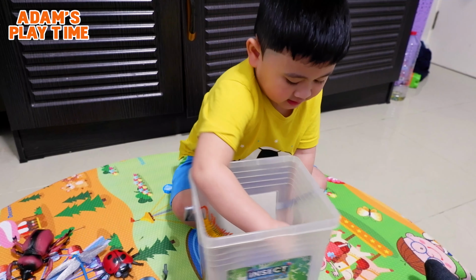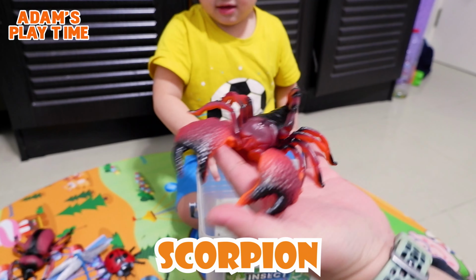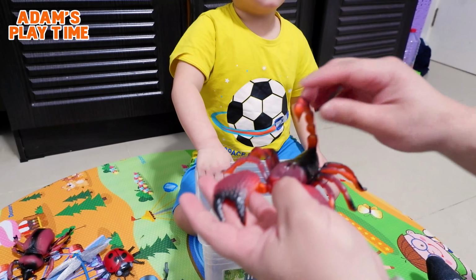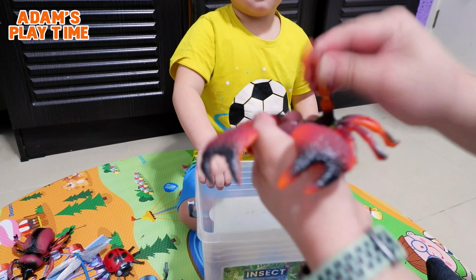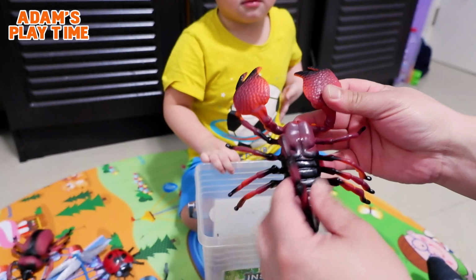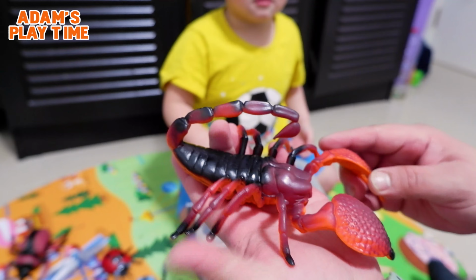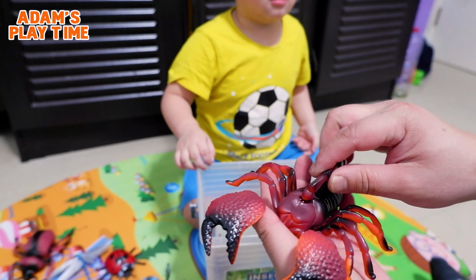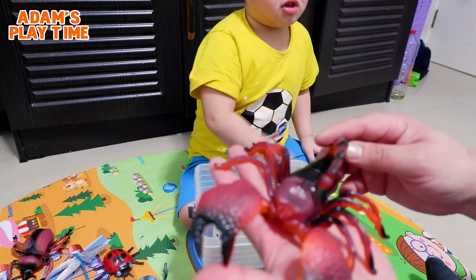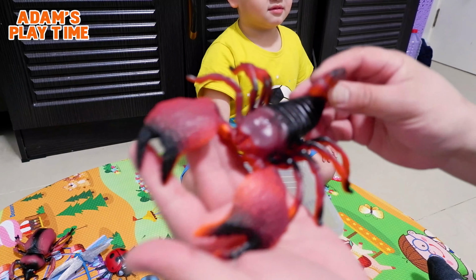Next one. A giant scorpion. Look at this, guys. A giant scorpion. This one is a stinger. And the pincers, it's like a crab, right? But this is a very dangerous animal. It will kill prey. Be careful. Don't touch. When you see a scorpion, do not get close to it, okay? It's dangerous. It's poisonous. It's very, very dangerous.